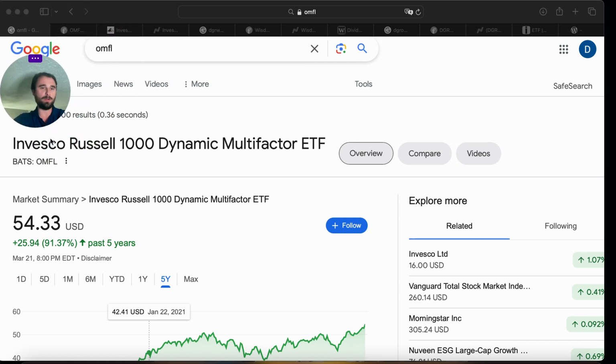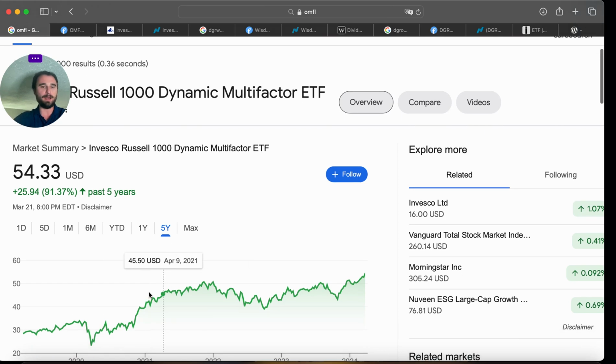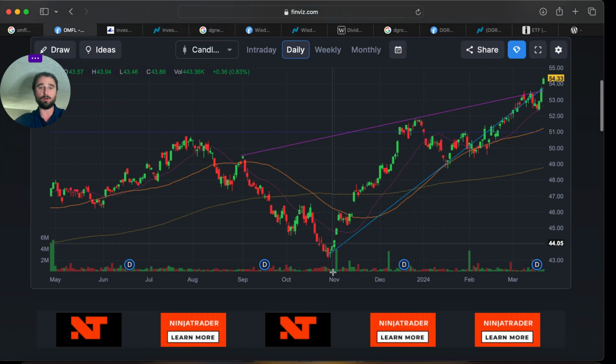The first one we have is the Invesco Russell 1000 Dynamic Multifactor ETF. This one is trading at 54.33 right now, and if you look, it's been in a consistent uptrend since 2020 when it was trading down at $30 per share. Looking at this chart, you can see it's been in a consistent uptrend all the way since around November. It hit that low around $43 per share.